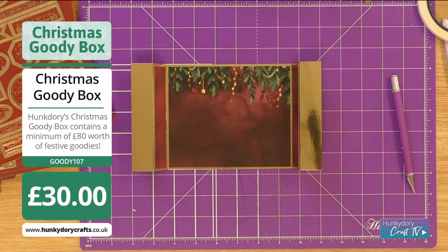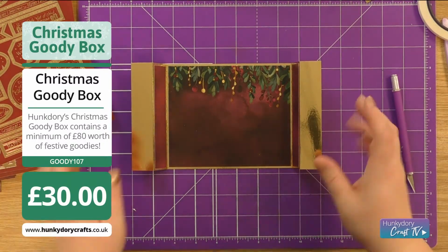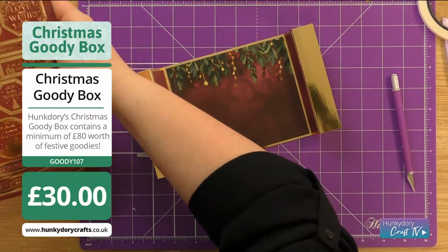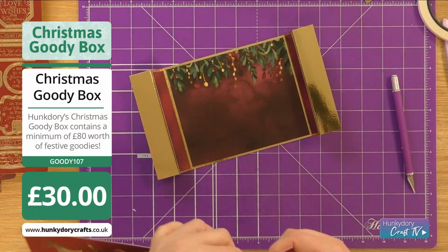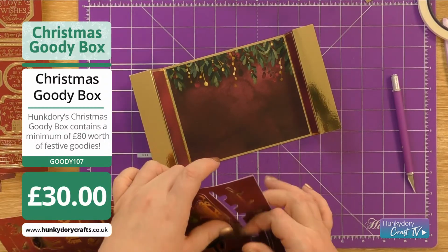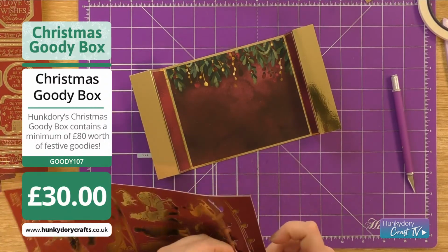I'm running out of spaces to put things. I'm making a right mess today. So I think I'm going to start by adding a couple of these Christmas lights at the back, in the background. Yes, I remember these. These are very cool.